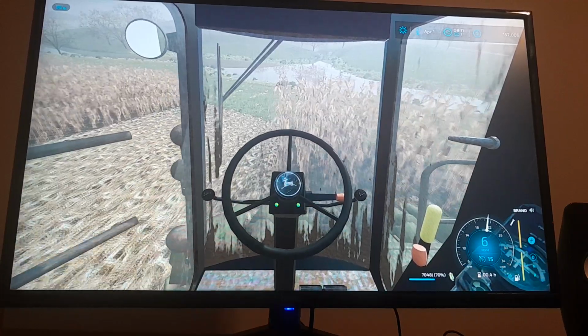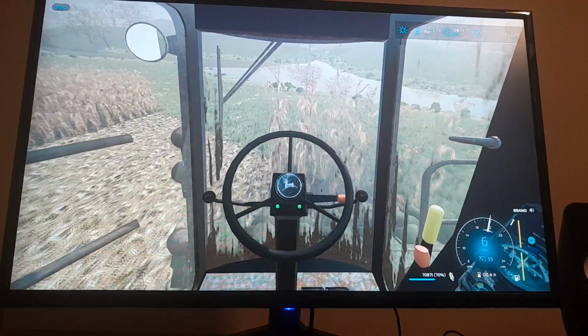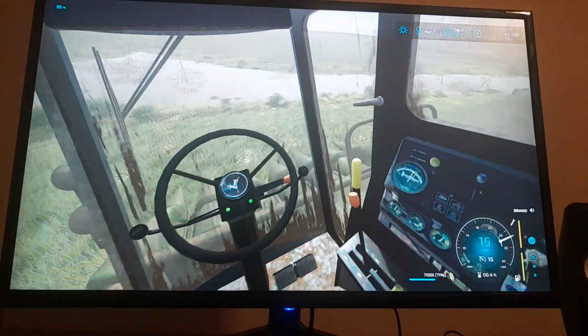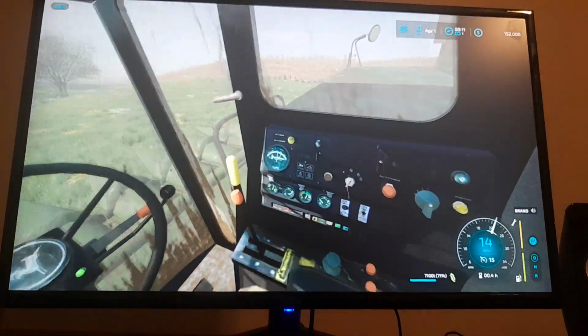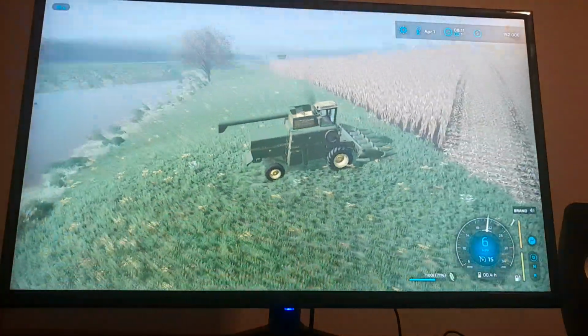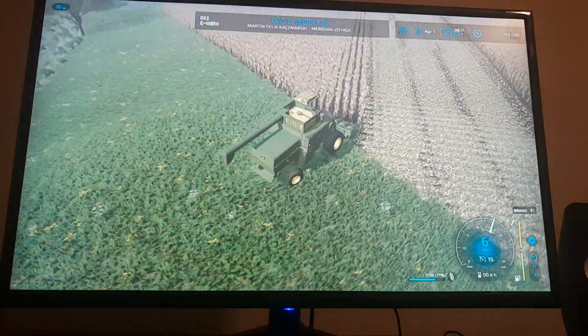Tracking chip. Buddy, you really think I use Green Star? All right, looks like we got a real... Matter of fact, yeah, I do use Green Star. Nah. Green Star sucks. At least I know how to drive a combine.